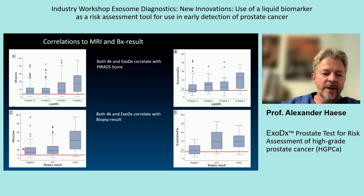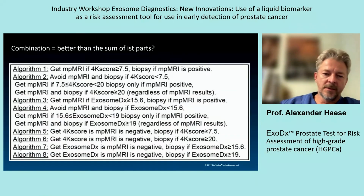In the very same way, both 4K and ExoDx correlate with the biopsy result. When the biopsy result is negative, usually the 4K or ExoDx is lower than when the biopsy is positive with a Gleason grade group 1 or grade group 2 prostate cancer. So this fits very nicely into the picture of what we do. But now the big point is that we do not look at individual things anymore, but that we have to do combinations.